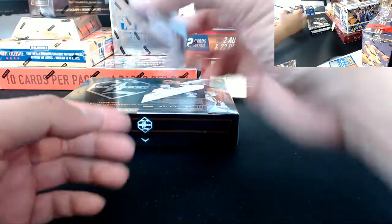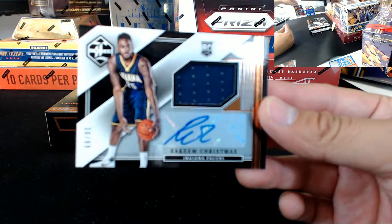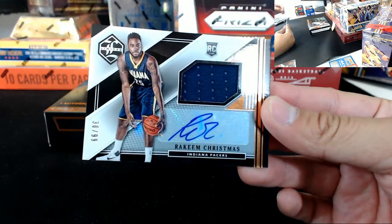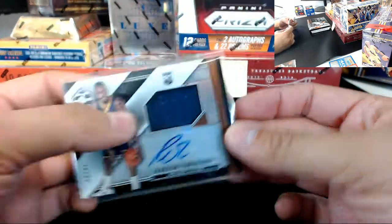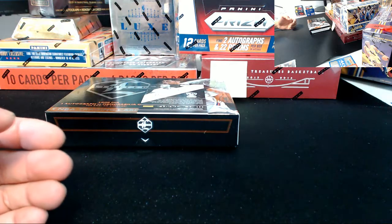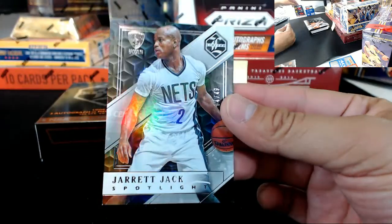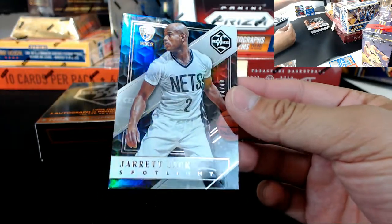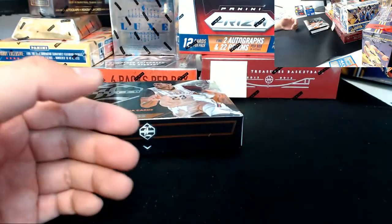And jersey auto for the Pacers, Rakeem Christmas, 30 of 99. Pacers on the board. Jersey auto, 30 of 99. Rakeem Christmas. And last card is a short print base, 4 of 49. Jared Jack Spotlight Foil Parallel for the Brooklyn Nets. Brooklyn in the house.